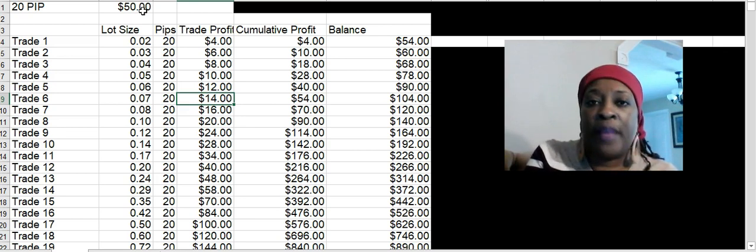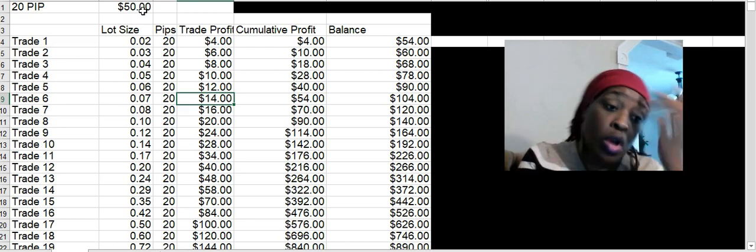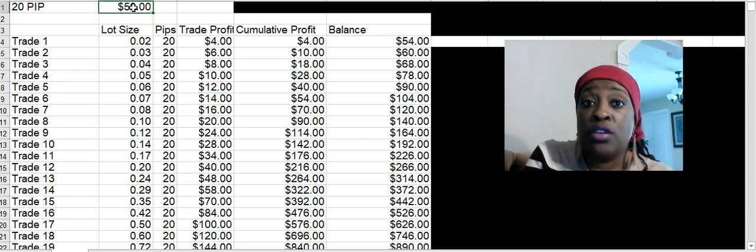And here's the other thing. If by chance you lose the 50, you only lost $50. So a $50 loss is much better than a $300 loss, right? So that is my recommendation. You want to start off with at least $50, right? And of course, the spreadsheet, the formulas are already calculated there for you. All you have to do is put in the dollar amount that you're starting with, whatever that is.